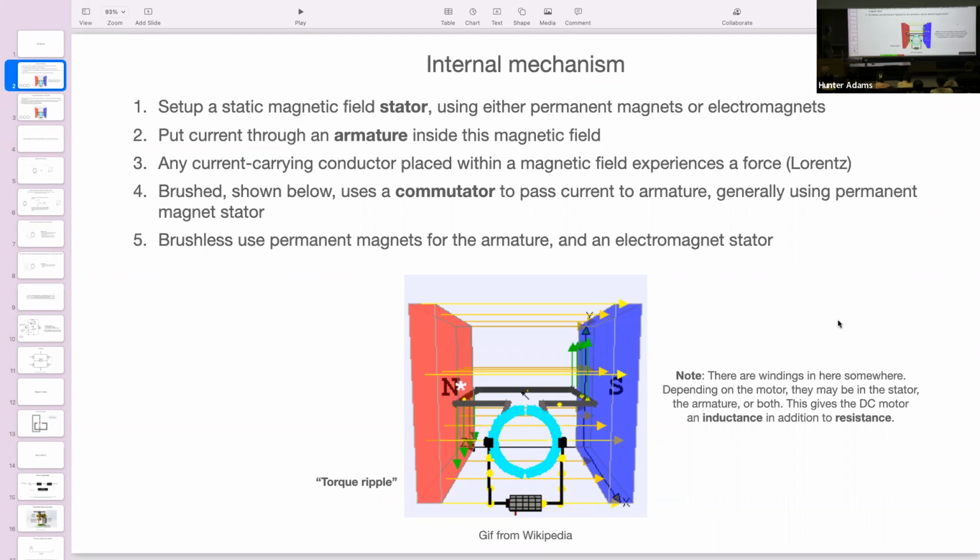Anything else to mention about this? So you can imagine, sort of interestingly, that when the commutator is in this configuration, there's quite a lot of torque, right? As this rotates so that it's more aligned with the stator field, you get less torque. So if you plot the torque coming out of a DC motor, you'll see what's called torque ripple. The amount of torque coming out of the motor will ripple up and down, and it's because the amount of torque on the commutator is a function of its orientation. So as it rotates, the torque decreases, increases, decreases, increases, and so on.